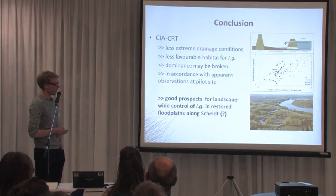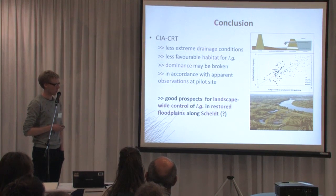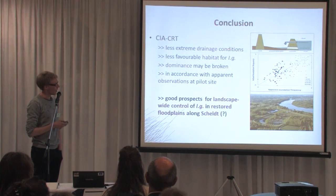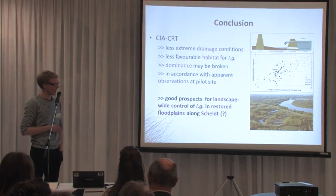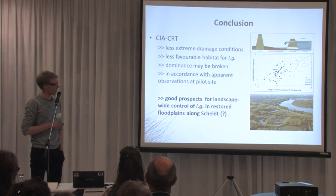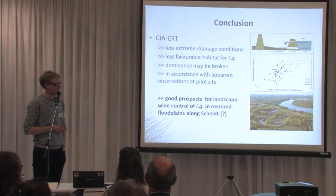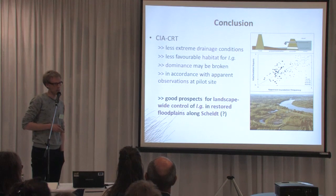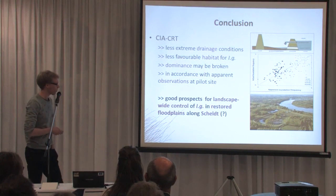Now you understand that in these controlled reduced tidal areas, the drainage conditions are less extreme. So the tide becomes buffered, and this makes it, or should make it, according to our results, a less favorable habitat for Himalayan balsam, being able to break dominance. And actually, this is what we see from early observations. In very similar conditions outside of these areas, Himalayan balsam is able to dominate, but within it's much less the case.